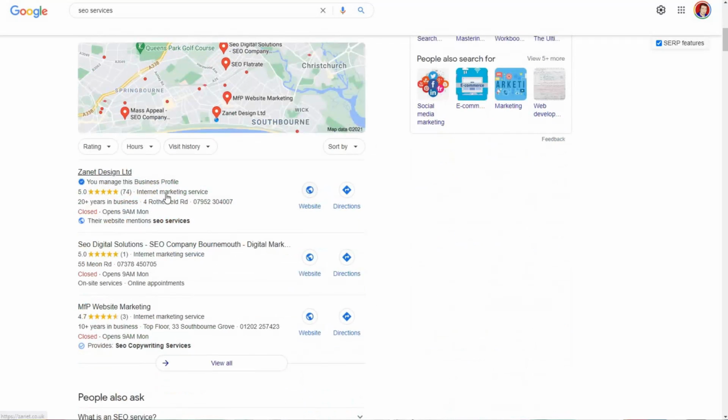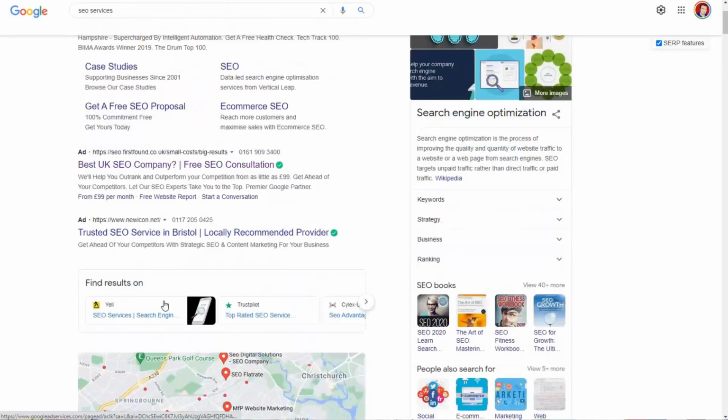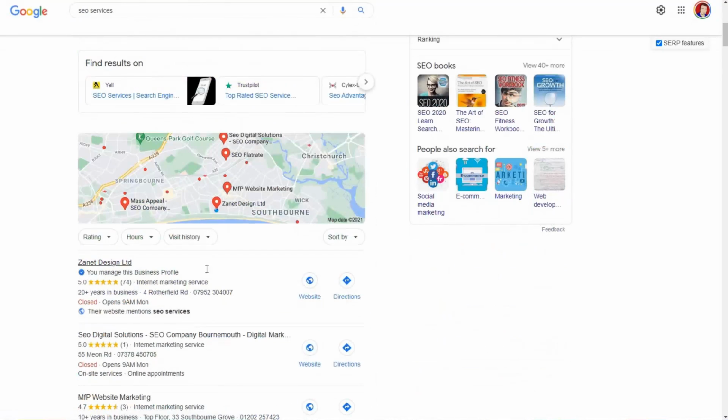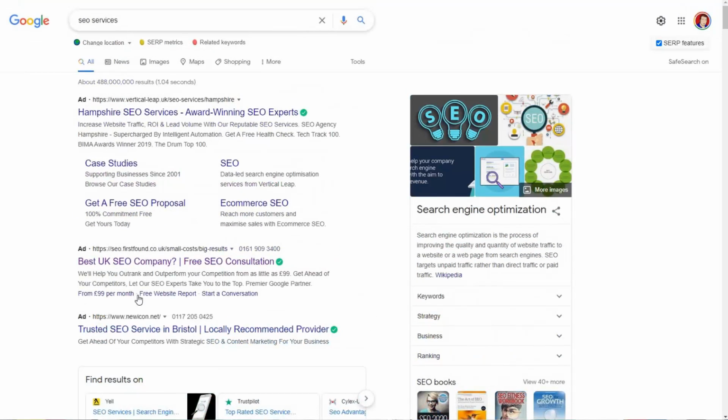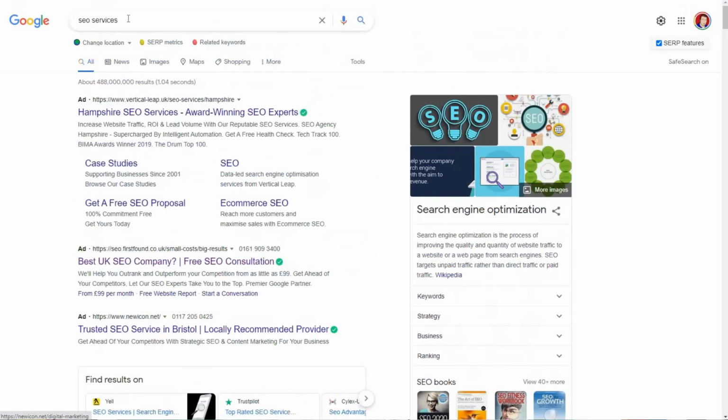But there we go, we've got a map and we come up here, and the reason we come up is because we mentioned SEO services. So even though we've got internet marketing service, we see it still shows us as an SEO service. So it's worth bearing in mind when you're using keywords on your website, if you use ones where they also produce a map pack, then there's the tip. You can work it out for yourself really, that makes sense.